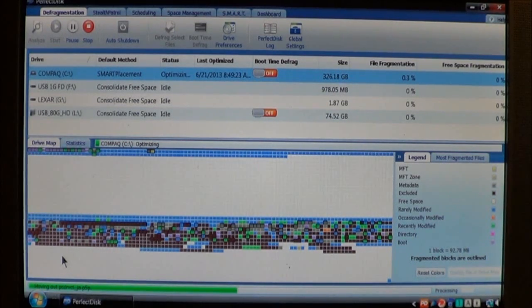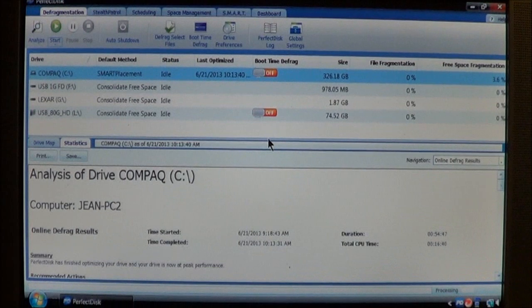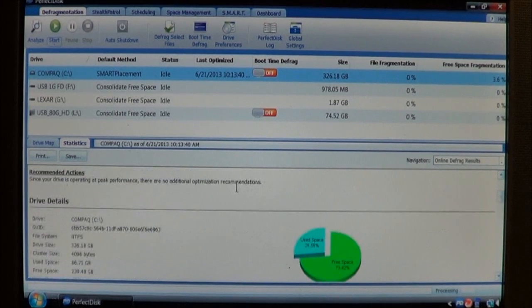And what I do a lot of the time, when I'm going through this defragmenting process, is I'll just leave the computer alone and go do something else. When the program is finished optimizing, it will bring you up to statistics and show you the results. Now, as you can see here, it shows 0% fragmentation. But over here, it's still showing 3.6%. So we still have some little work to do.